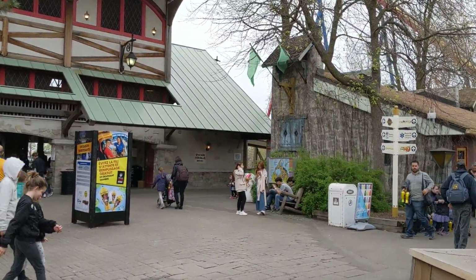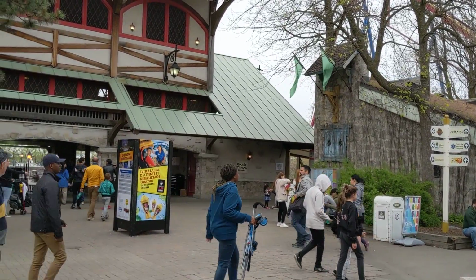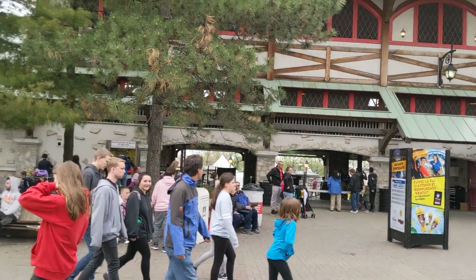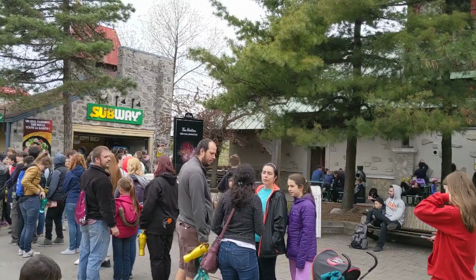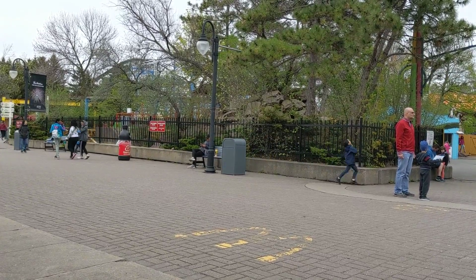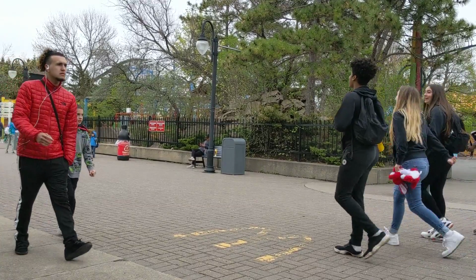Alright, so there we have the mini rail, which I think is arguably the best ride here. It's certainly the most unique and enjoyable. Gives you a really good view of the park. Alright, so that just about does it. I'm just going to show you one last coaster.